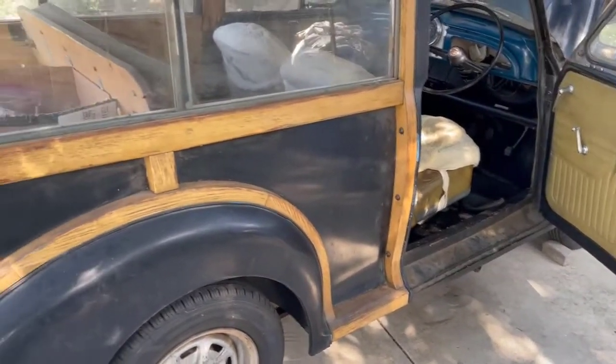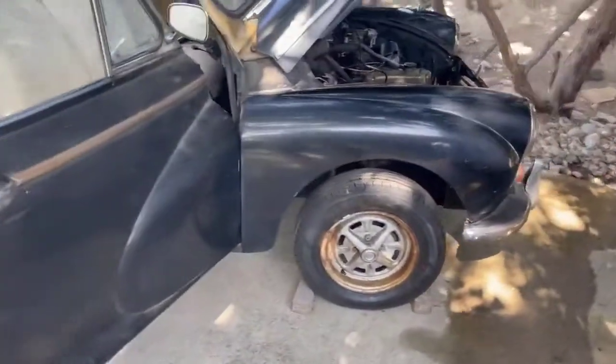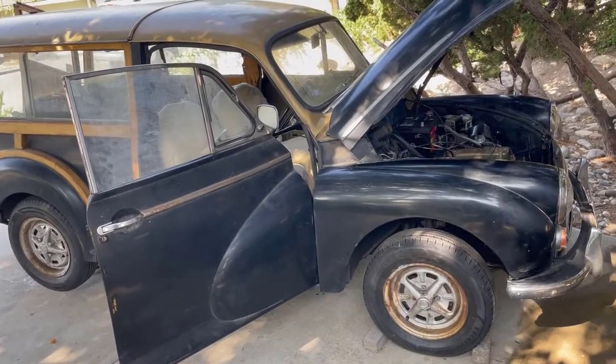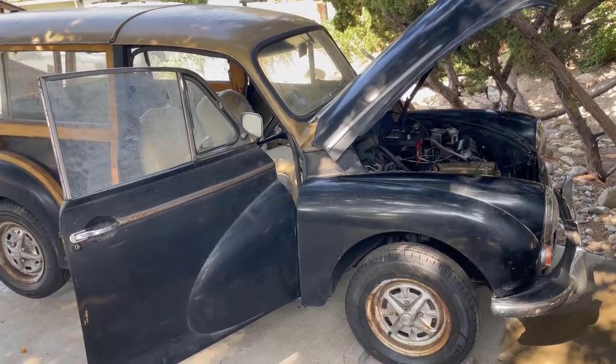So this is what we're going to be working on, and it's about the cutest car in the whole world. Of all the cars that I've had rolling in and out here, this one seems to be attracting the most attention right now of anything.